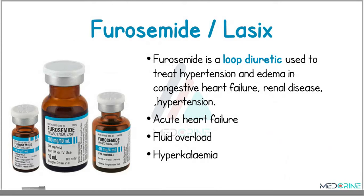This is a high-ceiling loop diuretic that is used to treat hypertension and edema in congestive heart failure, renal disease, and hypertension. And it can also be used in case of fluid overload to diurese and also in case of hyperkalemia.